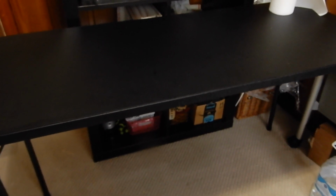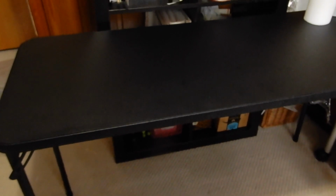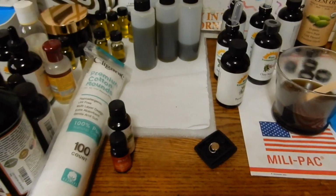I truly appreciate it. I ordered two small work tables from Amazon. Okay, here is my work table. I purchased two tables from Amazon. They're very nice, the perfect size for my small office here. So I ordered two of the tables to have two workstations. Here is the other table. I've already set up my supplies on this table here, and I use my office desk for another workstation.